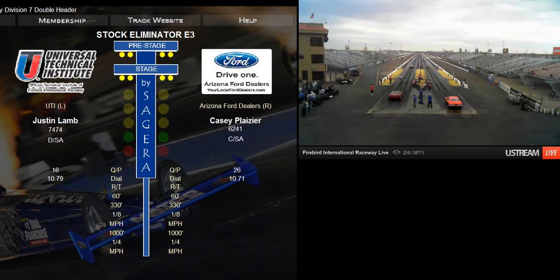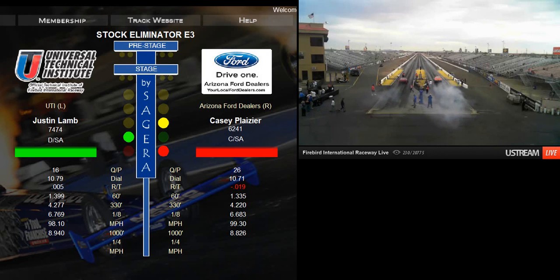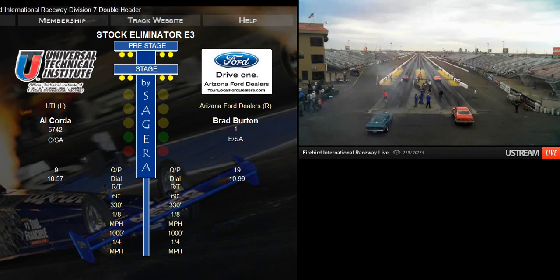Red light start. Casey Pleasure by a couple of hundredths. He bulbs away with a late model car. And Justin gets the win. He goes 10.90, 109 off the throttle. Casey, 10.67, 121. But he was red, 19 thou. And that's pretty much the name of that tune.